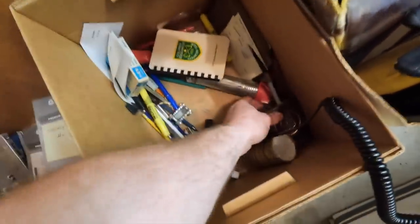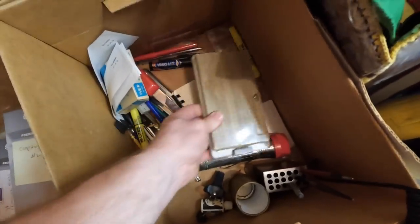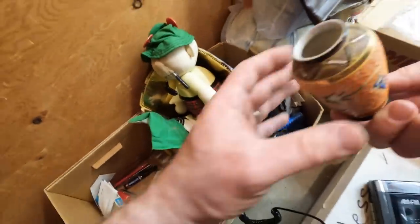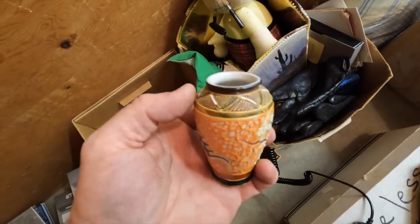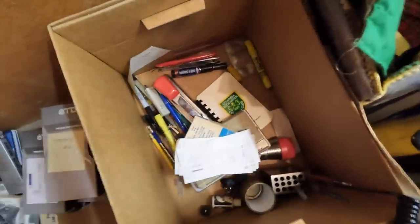What's in there? Oh, my grandma still uses one of these. Ooh, okay. Yeah, Grandma Ventures is going to love selling this. Oh, it's got a dragon on there. Okay, let's add that to the clock area so it doesn't get broken.